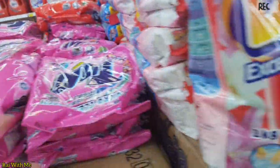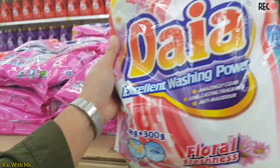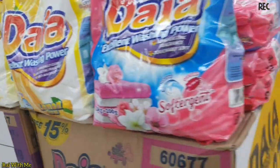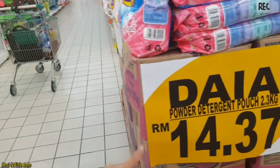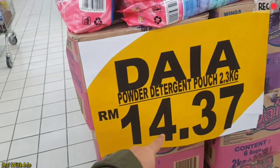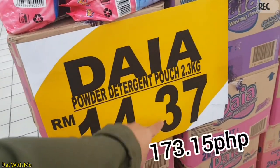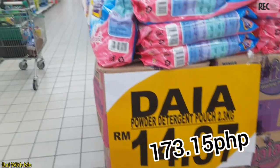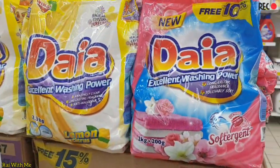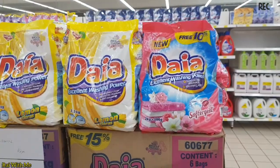How about this? Daya. Daya. D-A-I-A. Let's see how much is it. Oh, Daya powder detergent pouch is 2.3 kg also. 14.37 ringgit. So it's good. Only in Giant.